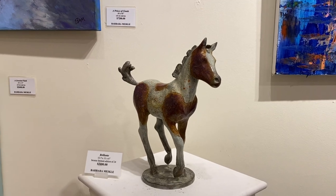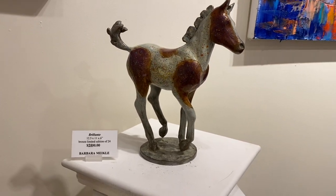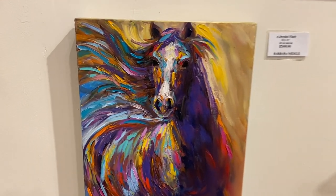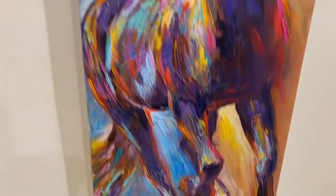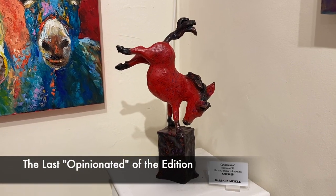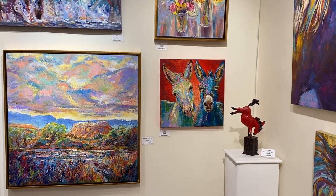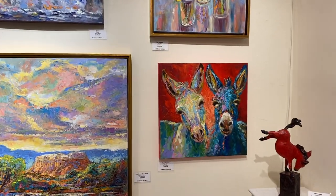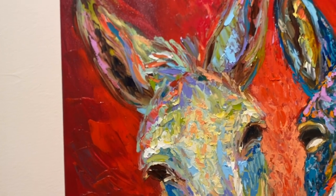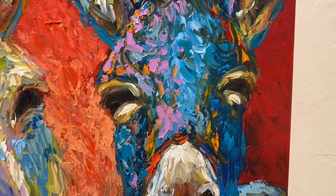One of my favorite little bronzes. This is Briante, she's probably 7 years old now. She was a wild horse. And then this little piece here is a jeweled flash. Of course, it's my rescue mare, Felina, who's 5 now. And that's the last of this bright red sculpture, which is, of course, next to one of my favorite donkey creations, a red background piece. And they're happy together.